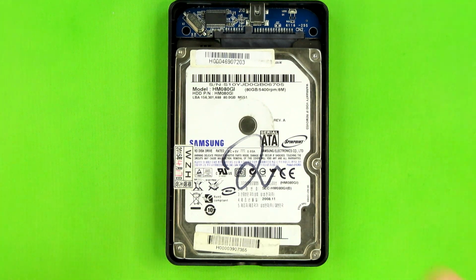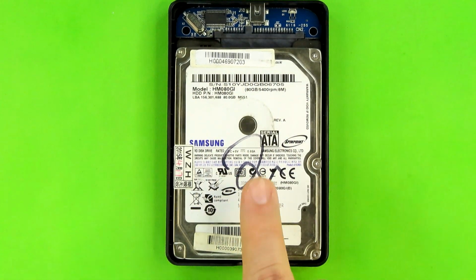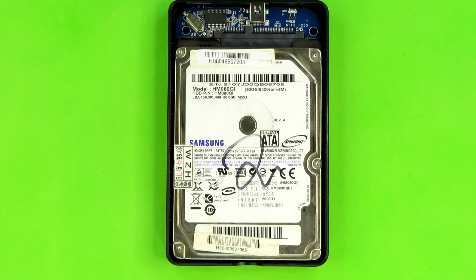If I'm not mistaken, this hard drive was sourced from e-waste. Maybe it's refurbished, but most likely it's not, due to the fact that this label looks to have never been removed, and there is a screw that you have to get to underneath the label in order to take everything apart and check the platters.